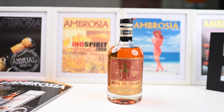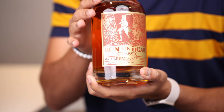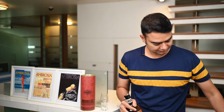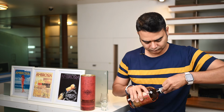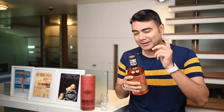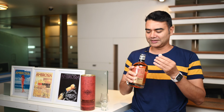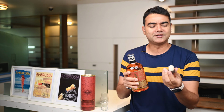I like the bottle shape. The bottle shape is very distinctive and reminds me of Monkey Shoulder. So let's move on to the nosing now. Corked rum, wow, really nice. Let's hear that pop. That pop is so important. A slow, small pop, nothing extraordinary. Let's just open up and sit.